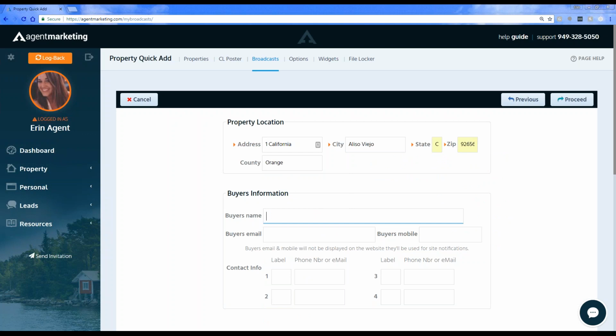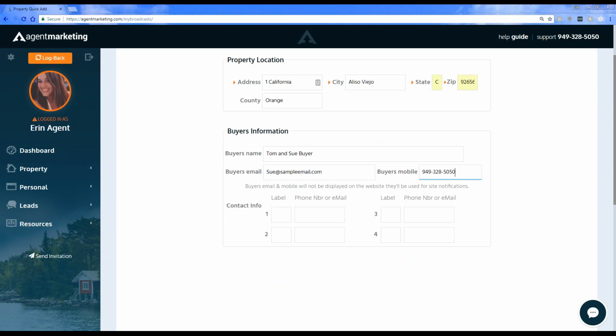So now you can do the buyer's name. We'll do Tom and Sue Buyer. When you put their information in here, we can just do sue@sampleemail.com. You would obviously put in their real information, but since I'm just doing a sample here, I'm just going to put in some sample info. You'll see here it says buyer's email and mobile will not be displayed on the website. They'll be used for site notifications. So you can leave this. If you don't want to have their contact information on there, you can just fill this out. This information here will not be displayed on those Broadcast My Move websites. If they want their information on there, you can put it here as well.